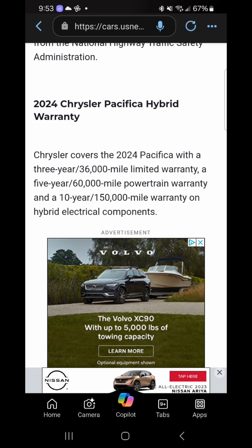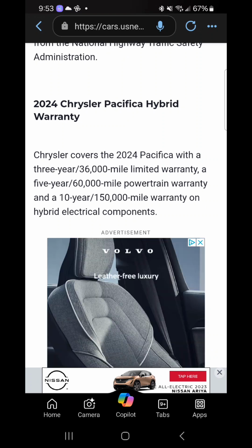Now, I just wanted to stop for a second and go over the hybrid's warranty. So you get the 3-year, 36,000 mile limited warranty, the 5-year, 60,000 mile powertrain warranty, and the 10-year, 150,000 mile warranty on the hybrid electrical components.